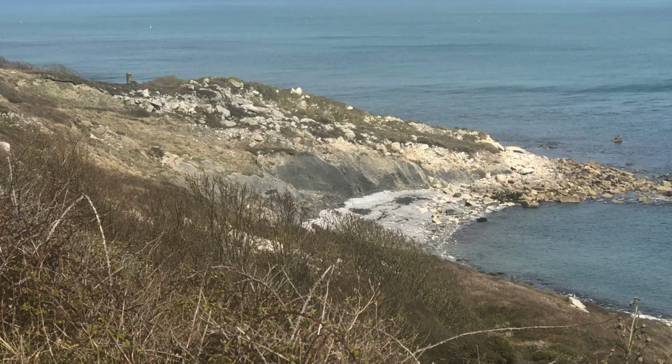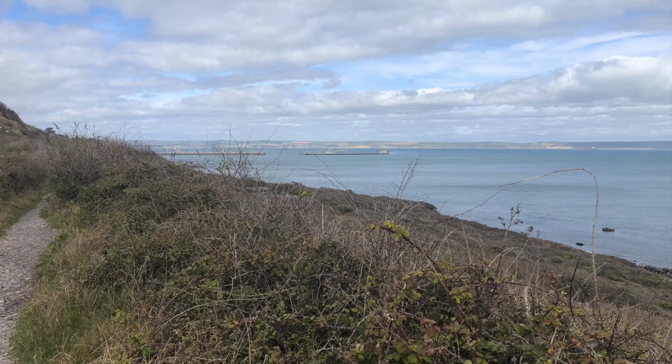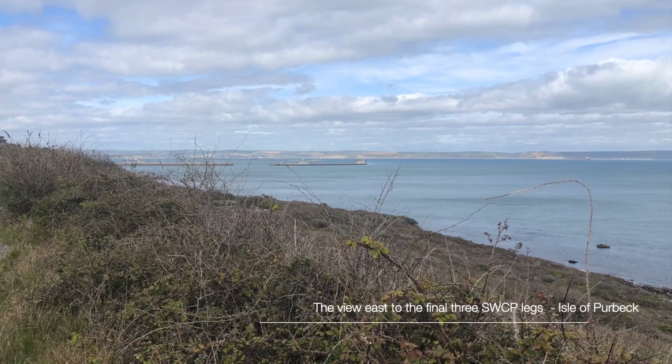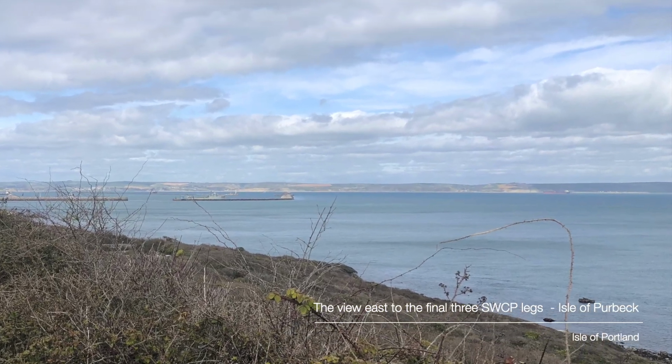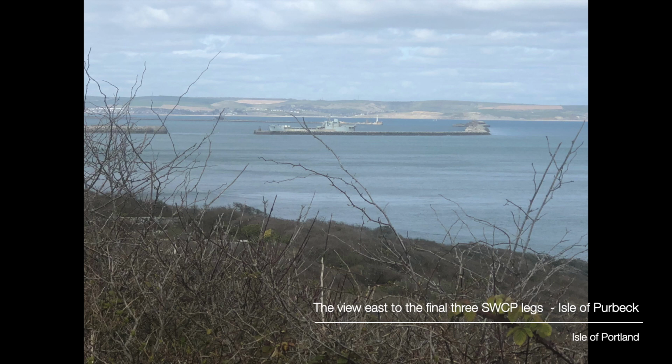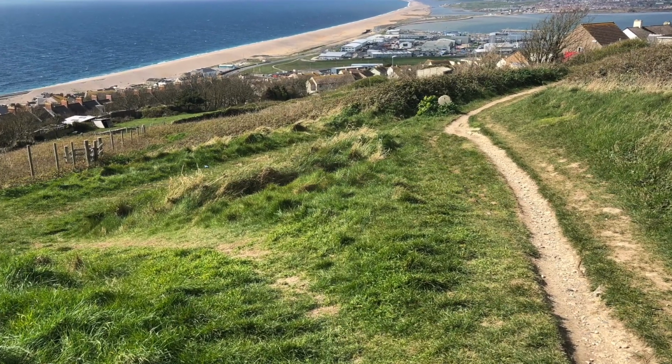Pretty shortly our walk ended as we had lovely views of the walking yet to be done around the Isle of Purbeck, and we thought a lot about the next time that we're here and start walking from Ferrybridge and heading eastwards. That will mark the very end, probably in 3 legs, of our Southwest Coast Path adventure.